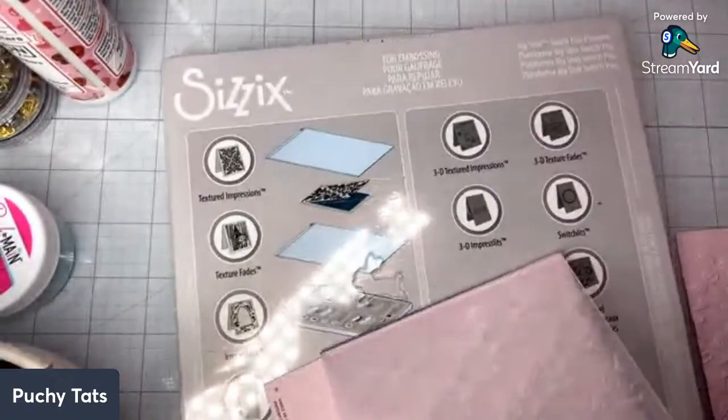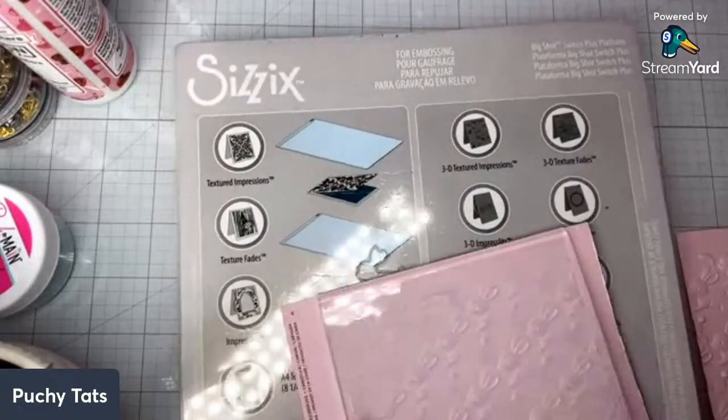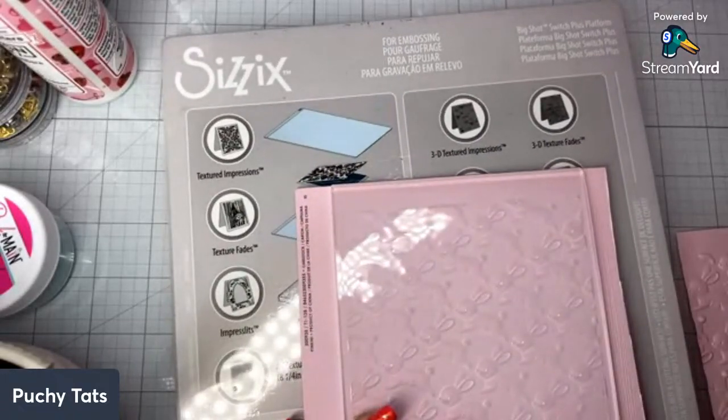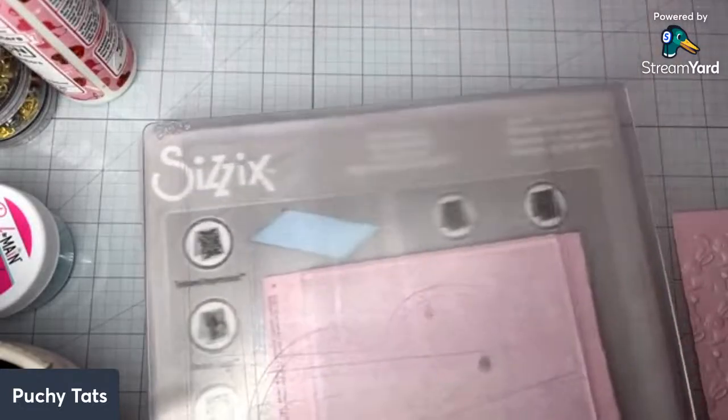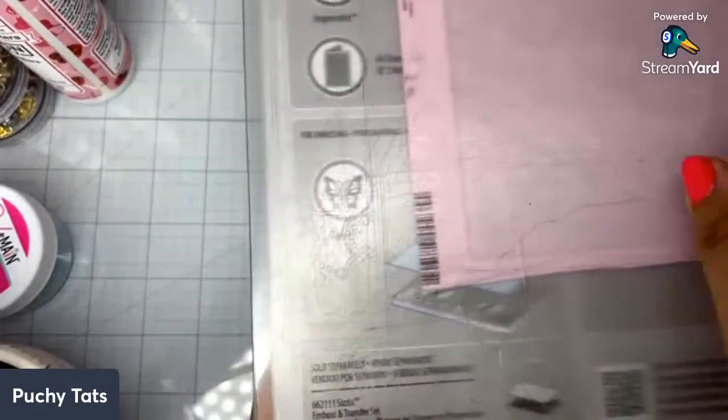Okay, it's gotta go this way. I'm gonna do it again, guys, because I want to have a couple of these to play with. Oh my God, this bunny is so fire, guys. I love it.